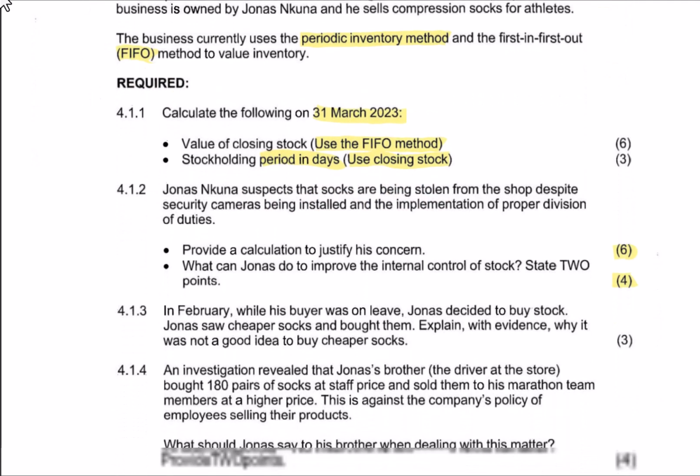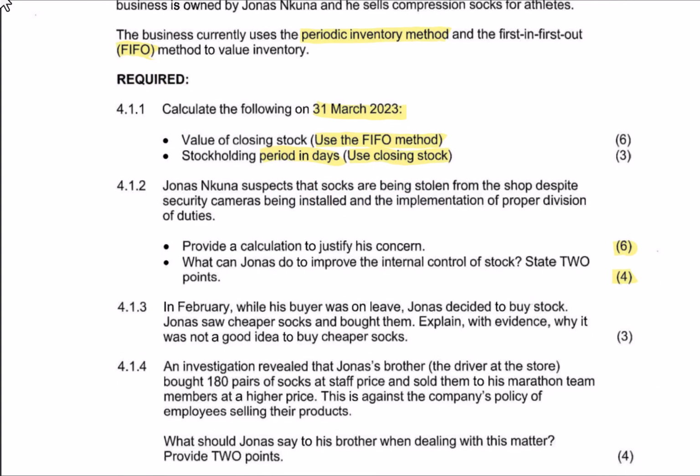Then in February, while his buyer was on leave, Jonas decided to buy stock. Jonas saw cheaper stocks and bought them. Explain with evidence why it was not a good idea to buy cheaper stocks. So you need to explain that. An investigation revealed that Jonas's brother, the driver at the store, bought 180 pairs of socks at staff price and sold them to his marathon team members at a higher price.